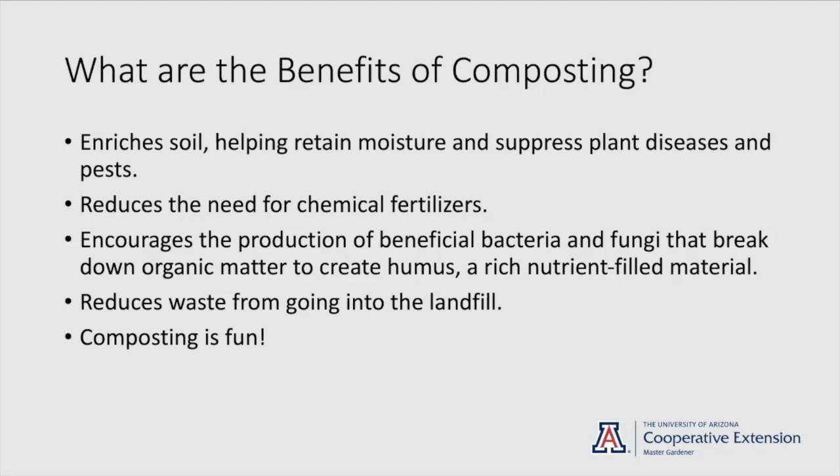And it encourages the production of beneficial bacteria and fungi. Those microorganisms are already naturally found in your soil, and compost really helps them break down that organic matter to create humus, which is a rich, nutrient-filled material. We don't really have humus found naturally here, especially you guys in Page, but in really thick forests, you can find humus. Sometimes you'll see it as an amendment in some of the material that you can buy at the nursery, like in your potting soils.